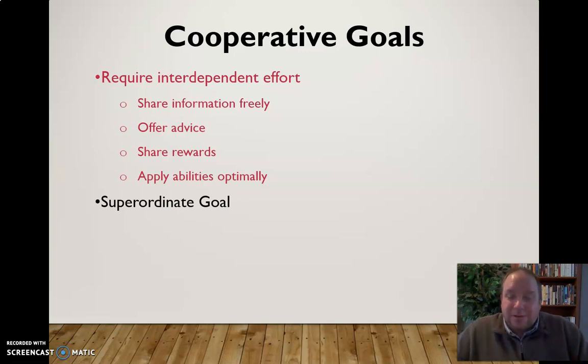It doesn't have to be a world war for that to happen. Sometimes we just see things in the workplace and we say, okay, this is bigger than just me and bigger than you, and so it automatically kind of breeds that cooperativeness that you need in these groups. But even when you don't have those superordinate goals, these cooperative goals are important, that everybody be on the same page and that everybody be rowing in the same direction.